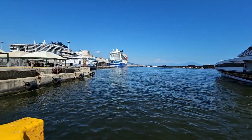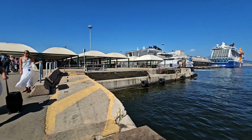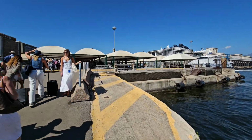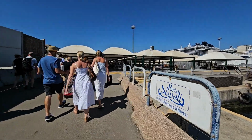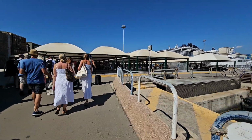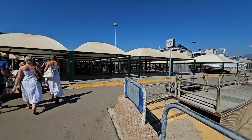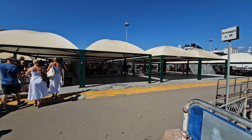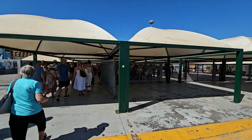So we hope that's been useful for you. We'll take you back to the terminal and the route that we take back to the terminal, and hopefully that will provide more tips and advice in order to navigate your way around the hydrofoil system and the cruise terminal itself.